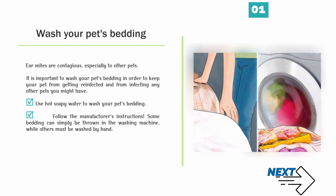Use hot soapy water to wash your pet's bedding. Follow the manufacturer's instructions. Some bedding can simply be thrown in the washing machine, while others must be washed by hand.